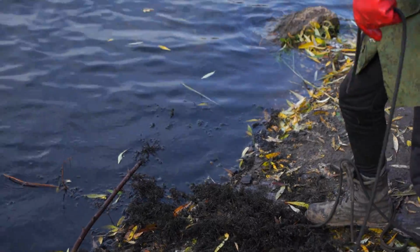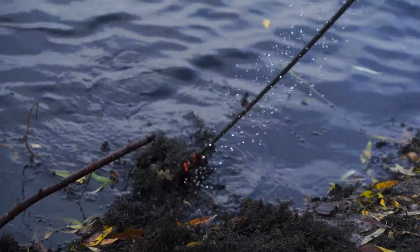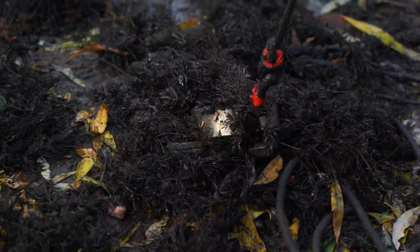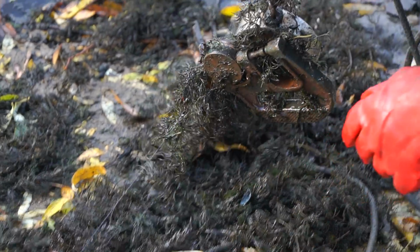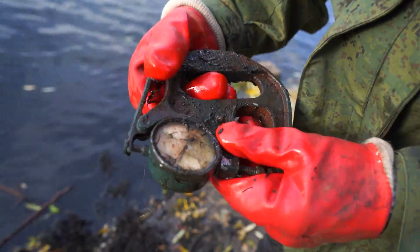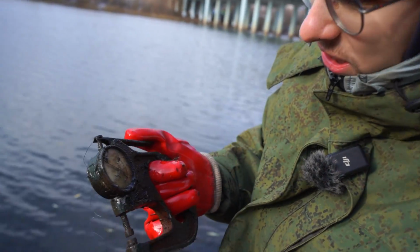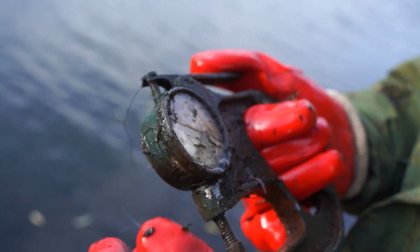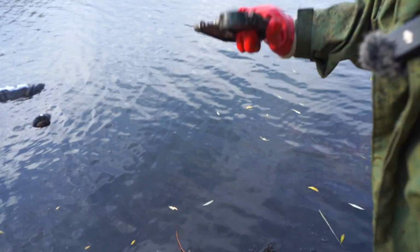Let's see, algae. Okay, see, I felt something there. Probably it slipped again. Also, algae do not help at all. Oh yeah, there is something. There is. Alright, what is that? There's some kind of a handle, and what's that? Is that some kind of a device that measures something? I don't know what it is. Oh, there's a worm there. And 2. Okay, anyway, let's keep going with our magnet fishing.